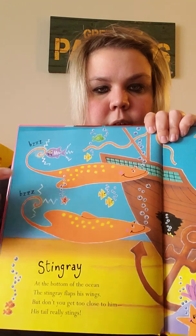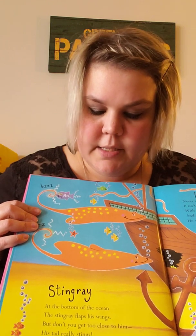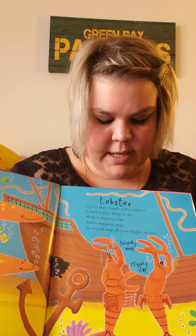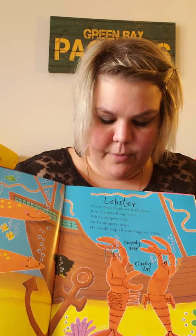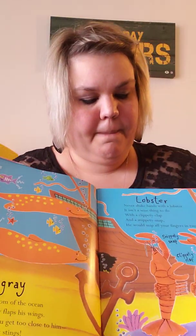Stingray. The orange things. At the bottom of the ocean, the stingray flaps his wings, but don't you get too close to him. His tail really stings. Lobster. Never shake hands with a lobster. It isn't a wise thing to do. With a clippity clap and a snippity snap, he would snip all your fingers in two. Oh dear.